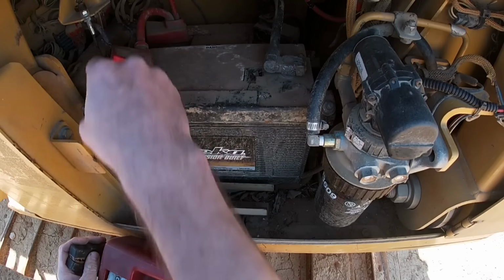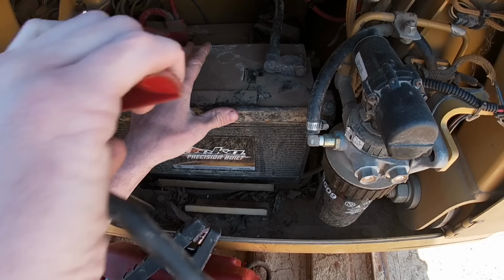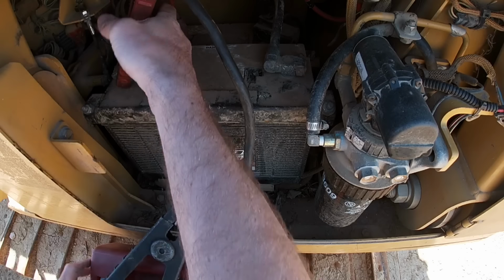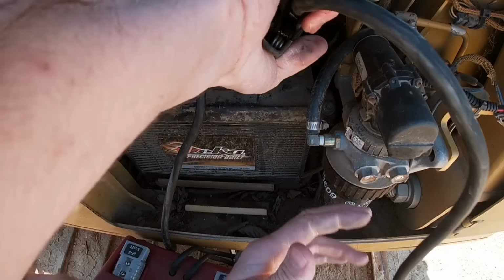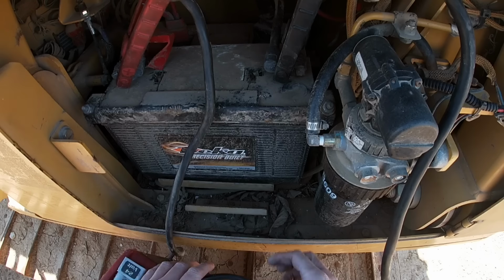What does this say? It's a 12 volt. Okay. It doesn't look cold today. Sun's shining. Man, I was not prepared for this wind. I am chilly right now. I want to get back in the truck. Alright, 12 volts.